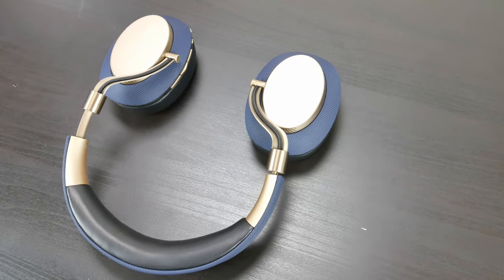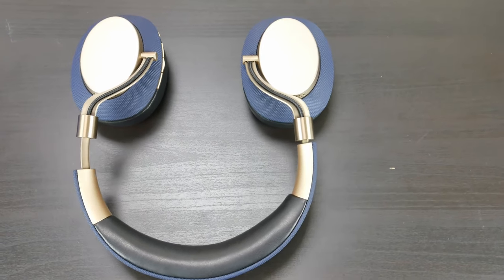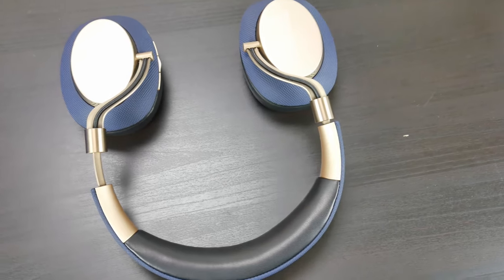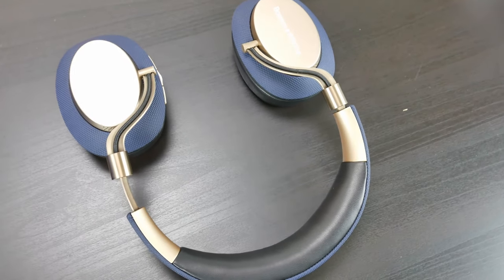These are the Bowers and Wilkins PX noise canceling headphones. Look at that. If this doesn't do it, I don't know what is. Show me a more cooler, more stylish headphone than these. I had to bring this up on this channel.